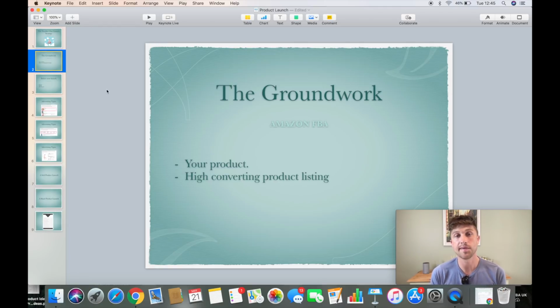Now, how that fits into the groundwork is that before you launch your product, you're going to have created your product listing on Amazon Seller Central. That's the portal that you will use as a seller, provided by Amazon. And this is where you can upload all of your different information about your product. So when you add a product, it will ask you for lots of different things.